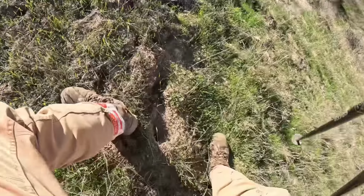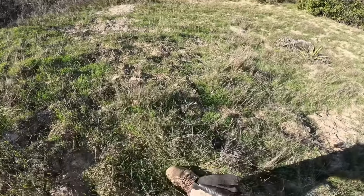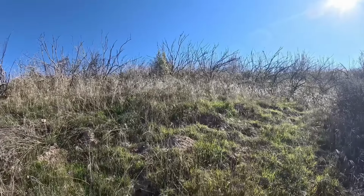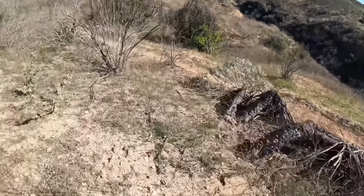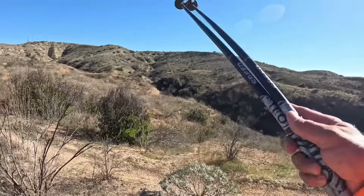Guys, I'm just left resting right now. Yeah, this is crazy. We're almost out though. All right, guys, made it to the top. Now we gotta go back down another one and back up to get to that vehicle.